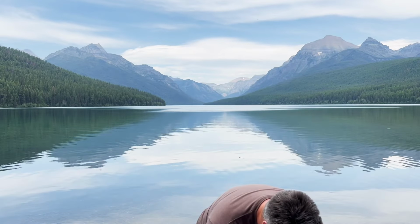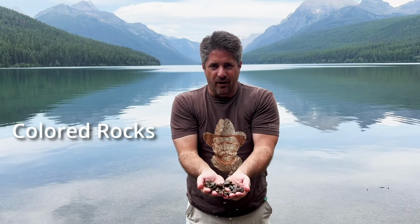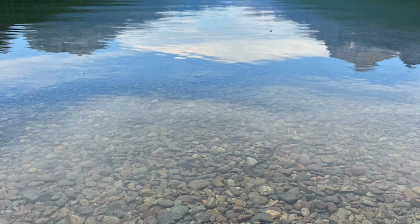Okay, now the second thing is to look at the colored rocks. I bring this up because this has been a trend I've noticed on Instagram, and I always warn our viewers against planning your trip using Instagram. So again, this is kind of a popular thing. You can see that in the lake here there are colored rocks, and one of the very common questions that rangers get around here is where to find the colored rocks.